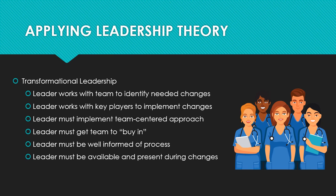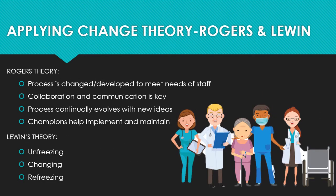They need to provide all the information and tools necessary to implement the change. A leader should hold their staff accountable for sticking to the process and implement it correctly as part of the routine. To implement bedside shift report, a hybrid of Lewin's and Rogers' theories would likely be used. Because it is necessary to streamline processes and ultimately improve patient safety, it will be necessary to freeze, change, and refreeze the current process. But you would also need to get staff to buy in, which is Rogers' theory.